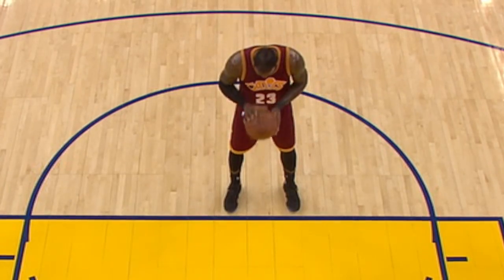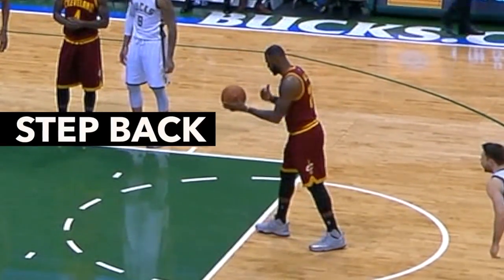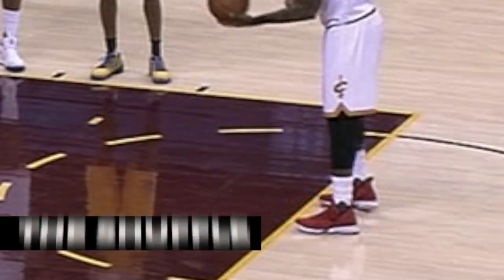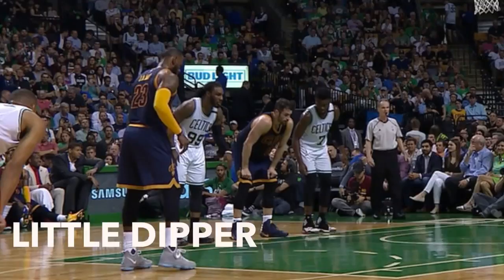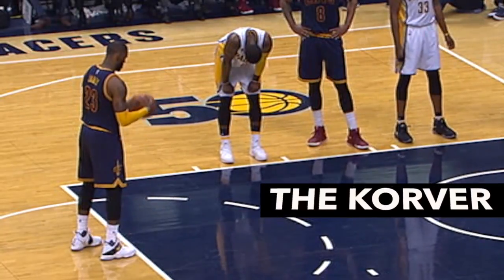And his feet, six different variations there, from the classic lineup. Then he'll do the stagger, the step back, the stagger step back, the rocker, the shuffle. And did you catch the deep one from Christmas Day? The knee bend isn't consistent either. The little dipper, the big dipper, the bouncy chair, no dip, aka the corver.